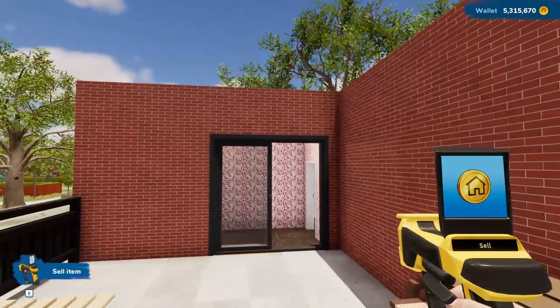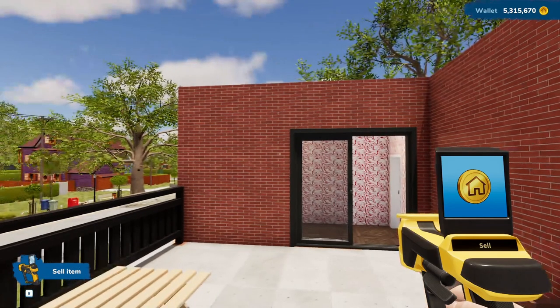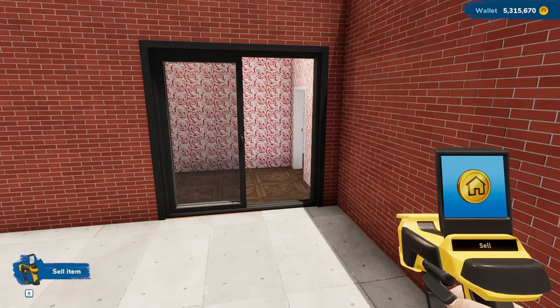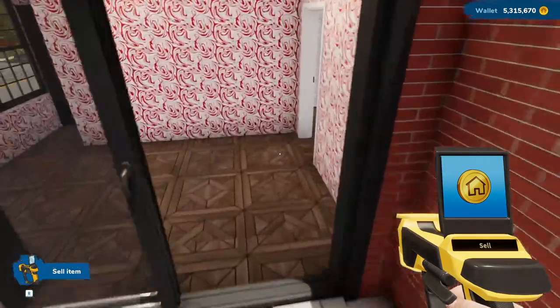Oh, I asked the other day, but I never did get a response from anybody. Do you think I should put a roof on this house, or should I leave it the way it is and just leave it as a flat roof? That's up to you, and I really would like to hear from you on that subject.